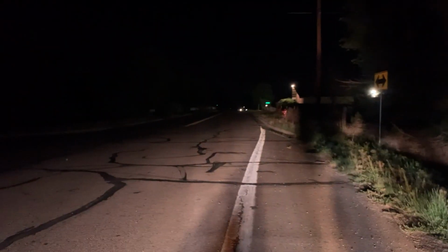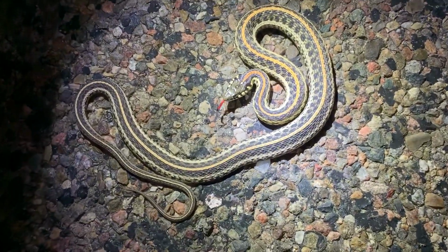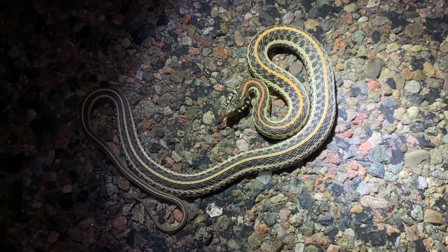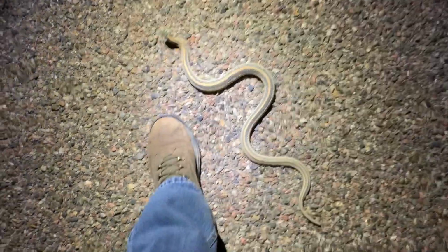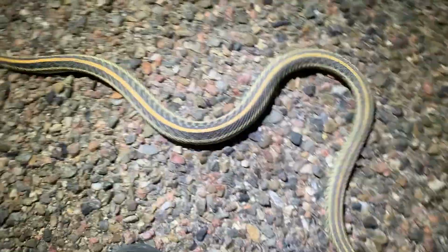Big prairie rattlesnake. Right here in town. As you can hear, people's dogs are not crazy about us, but we do have a Viridis here today. Might be finishing the night with another Plains garter snake here. Another real cranky one. So, that's a large radix. Another 100 feet up the road, and there's another Plains garter snake.